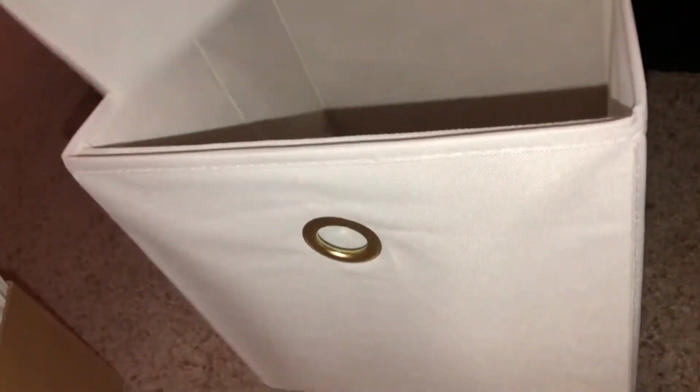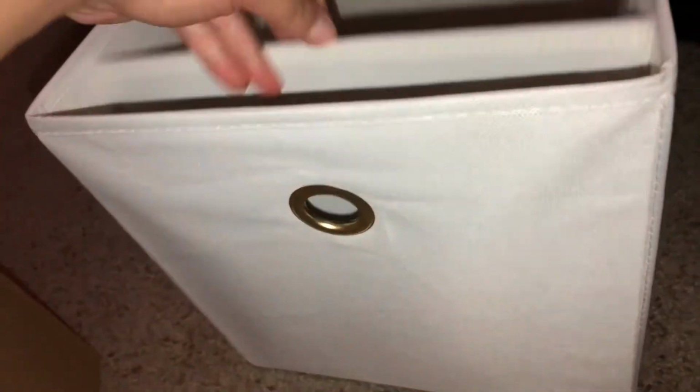Again, these bins are so freaking easy to assemble. It just collapses, and the best part is that if you are going to move, you can easily fold these and they will definitely fit in a box ASAP. Or if you move, you can keep it as it is and fill it with stuff. And that's about it.